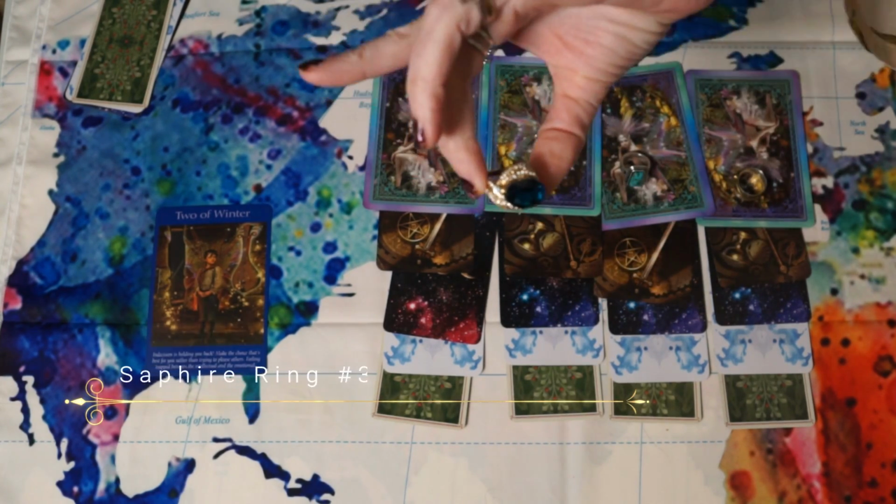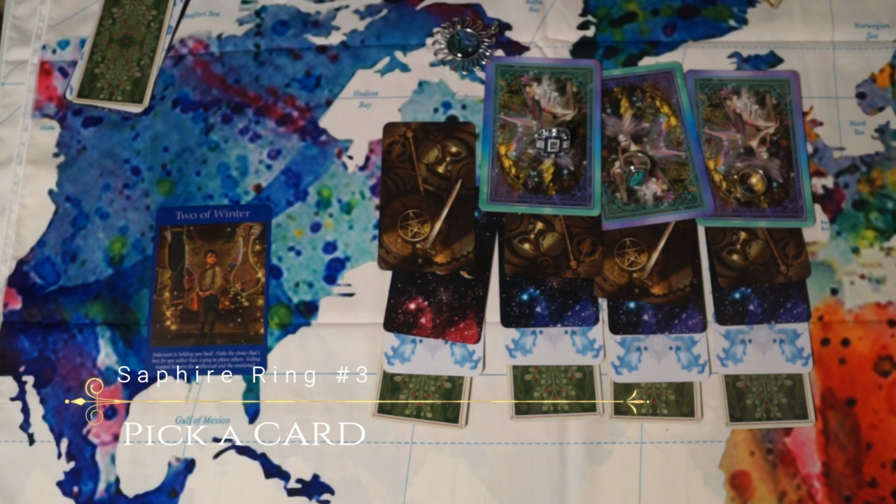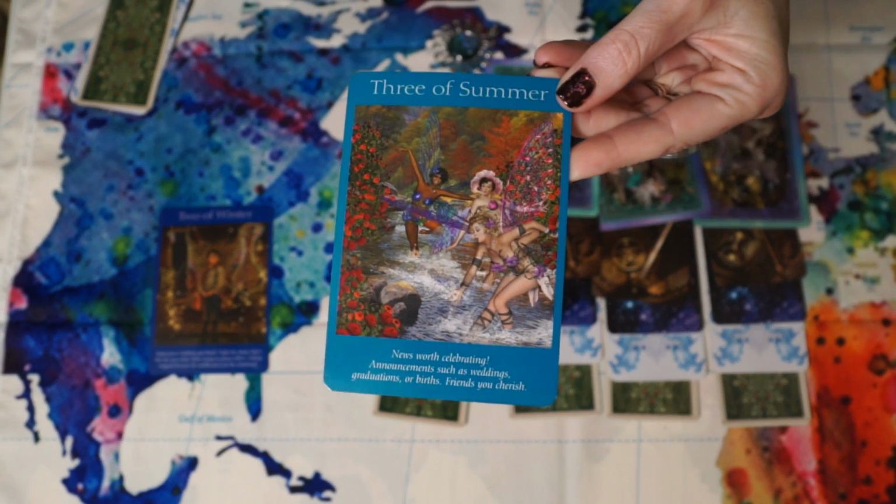Okay, next we're on to the Sapphire. Let's see what we have. And your oracle card is the Three of Summer. News worth celebrating. Announcements such as weddings, graduation, births, and friends to cherish.